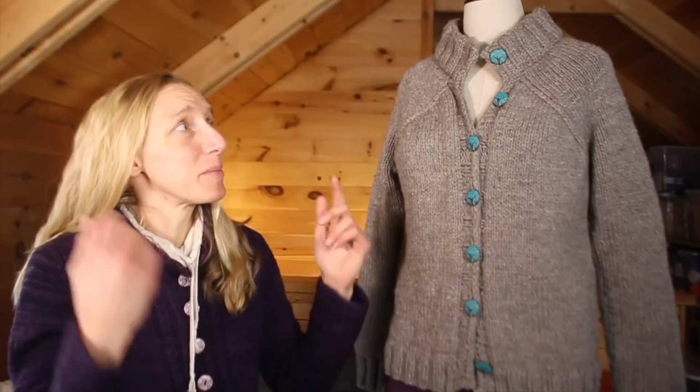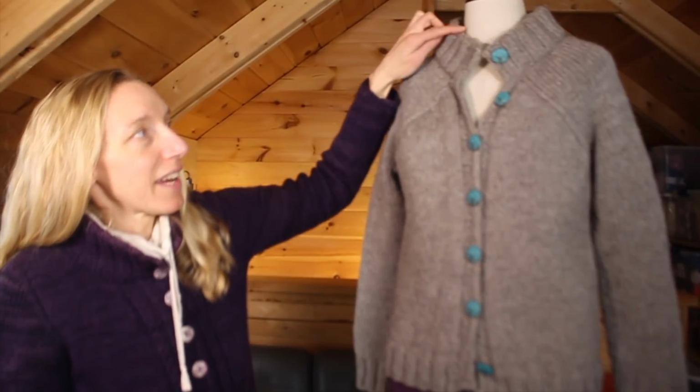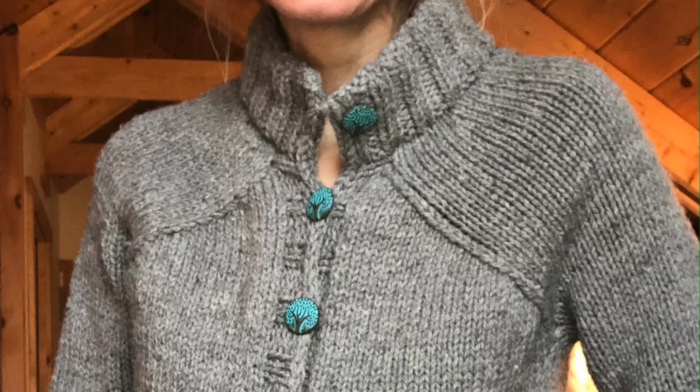Thank you to whoever came up with that idea. Again, I'll put their name on the screen back there. And adding that purl row to the collar. So lots of fun modifications that make it a sweater that fits me so well, and I know I'm going to wear it a lot, just like I wear this one a lot.